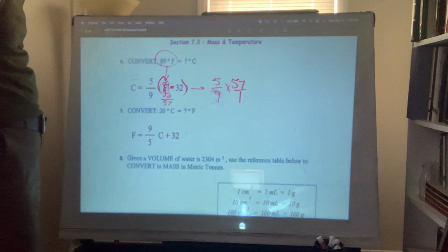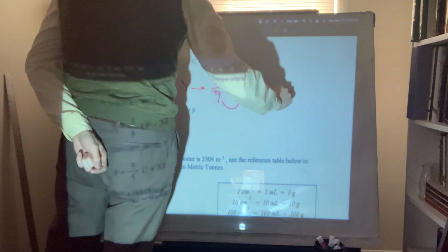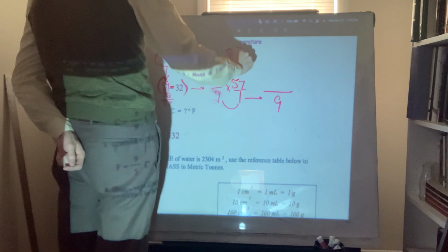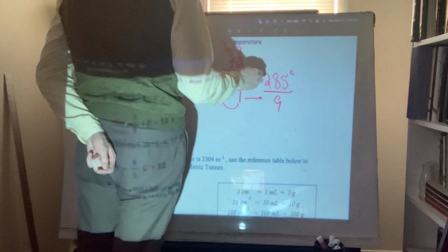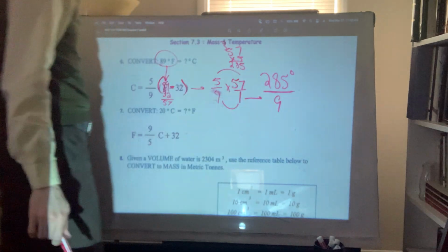So you see what you get, all right? Top times top, bottom times bottom. This is going to be something over 9. 57 times 5 is 35. Carry the 3. 25 plus 3 is 28. So you get 285 degrees divided by 9 will be the answer.